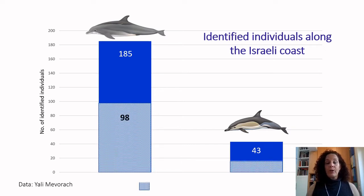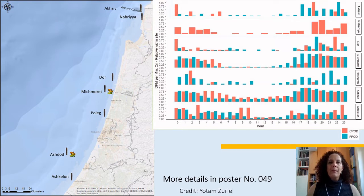98 of the bottlenose dolphins and 17 of the common dolphins were sighted in multiple years along the Israeli coast. New individuals keep joining our coasts and our catalog, producing a growing discovery curve that indicates an open population. In order to fill time gaps between shipboard surveys, we used passive acoustic monitoring that verified year-round residence of the former species. Sightings are also reported by the Israeli Navy and through citizen science.